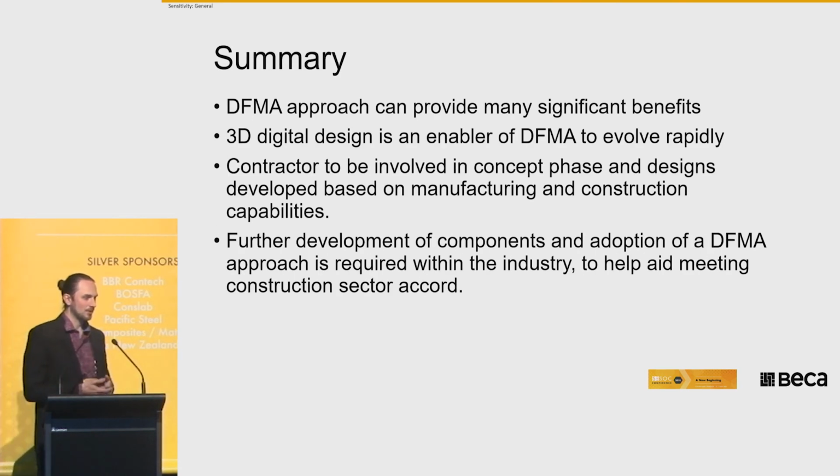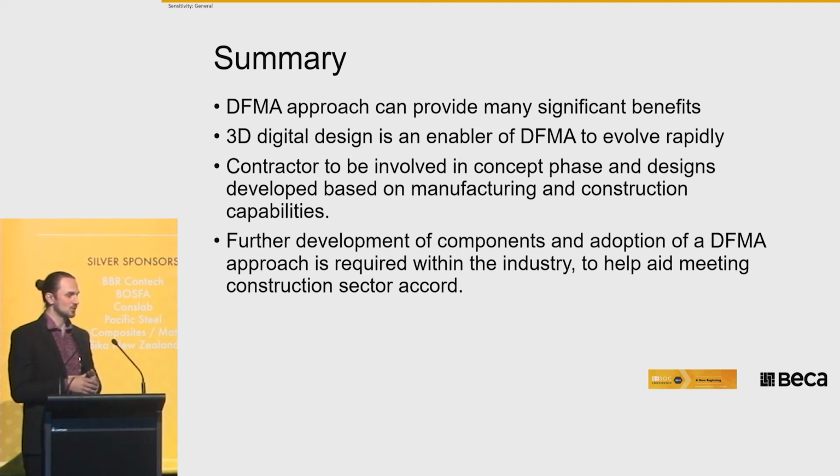So just to wrap up, I think a DfMA approach can provide many significant benefits to infrastructure projects, and is a way I think we're starting to work more in. Digital design definitely enables this, and also enables us to do it quite rapidly and understand our designs. You need contractor involvement from the early phase, and I think there is opportunity within the industry to develop more components to help achieve our long-term goals of improving how we're delivering projects in the construction sector in New Zealand. So thank you very much. That's me.